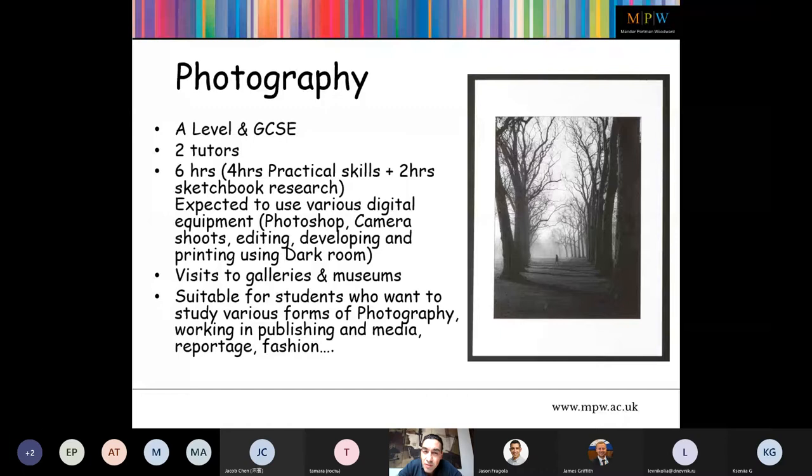You have a lot of things to do there, like every other A-level art subject, okay? So we have two tutors again. They have practical skills, and they're expected to use various digital equipment. Obviously they need to have their own camera because we take them out for photo shoots and photographs, but they're expected to take some photos by themselves as well. So they need to have a camera.